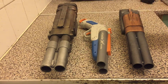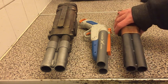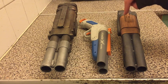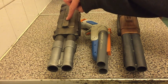This one and this one are great for staying put. You put it upright, it stays there, it's well balanced. That one, it's sturdy, it stays there, it's very well balanced.